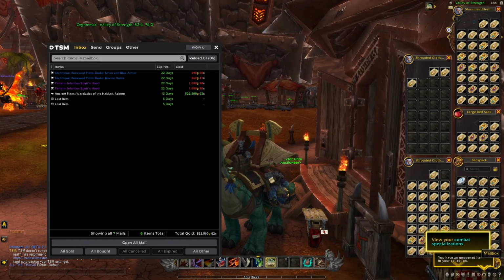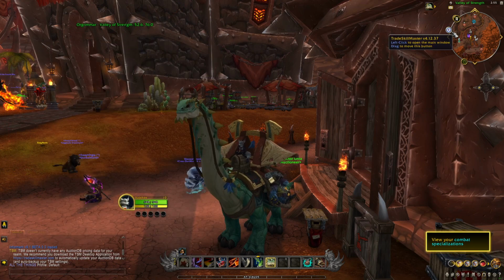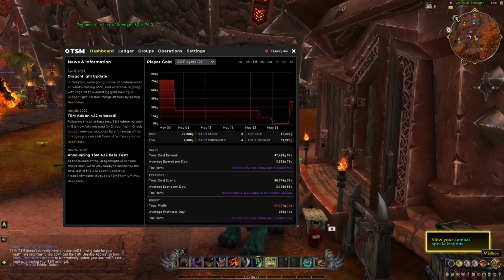Then on this realm, this is a low pop realm. As you can see, I have one item for about 522,000 gold. This is the ancient plans for the Warblades of the Akari Reborn. So this one, as you can see, I bought it for only 53,000 gold and I sold it back 2 days later for 550,000 gold. So again, one of the really good items you want to flip and keep an eye on.